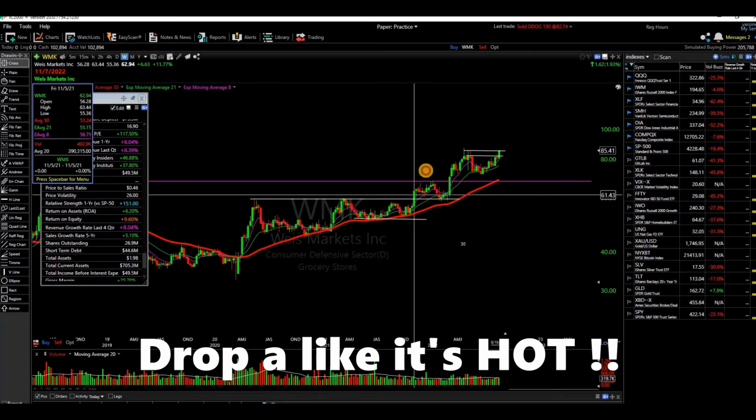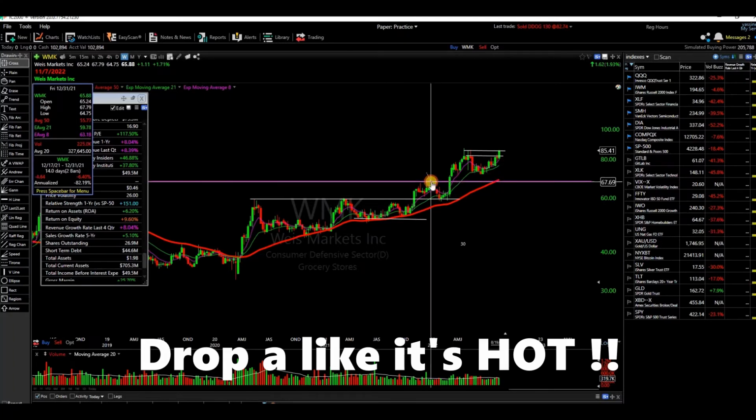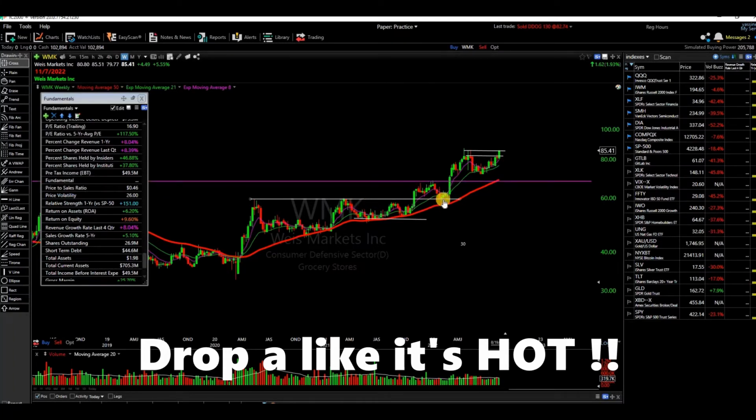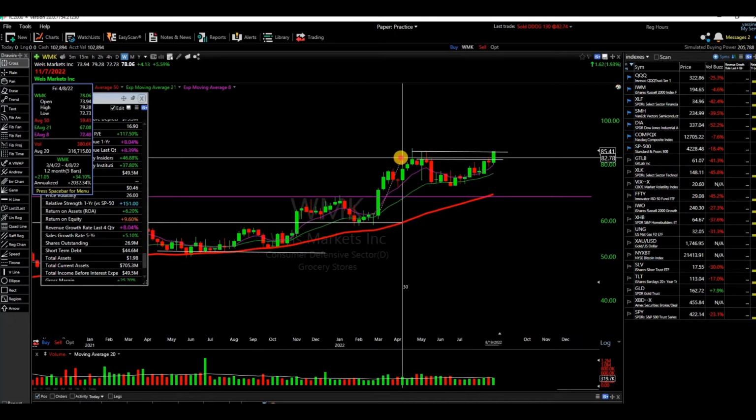You have a breakout, breaking out, went all the way to 67 something, came back to that resistance. Now it's become support. Now we're pushing even higher. How much have we pushed higher? About 35%.